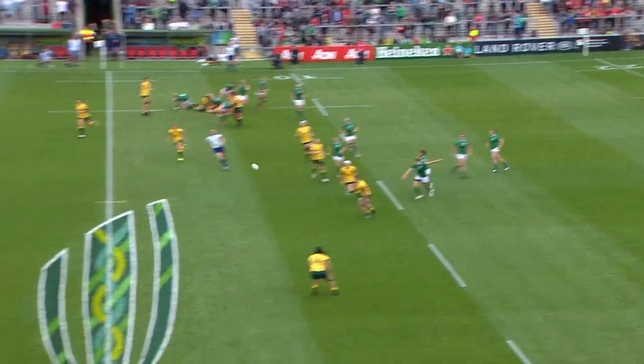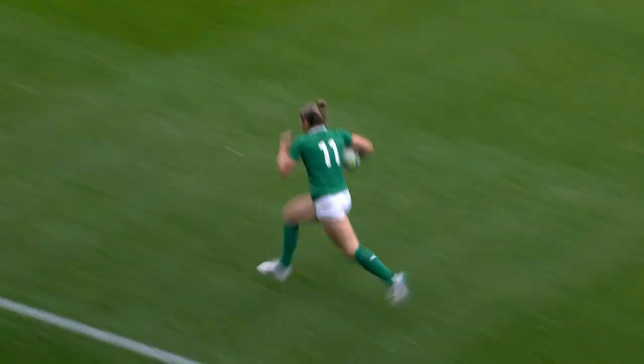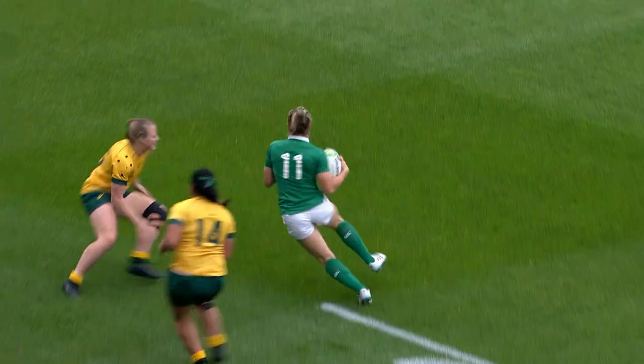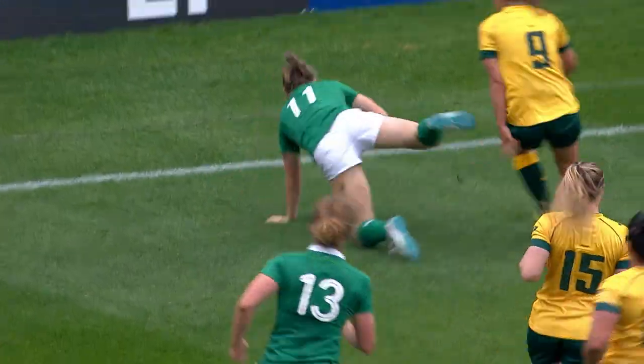Stapleton to Jenny Murphy again, opting to kick down this near side. Alison Miller is completely unmarked and might sit up for it. Alison Miller gets her hands on the ball into the 22. Ali Miller with the handoff. And Miller scores for Ireland.